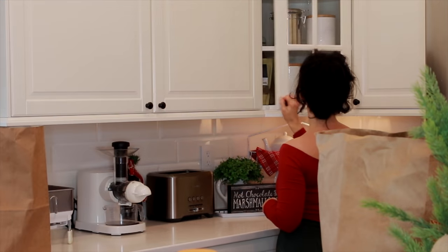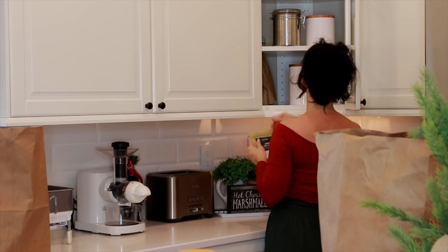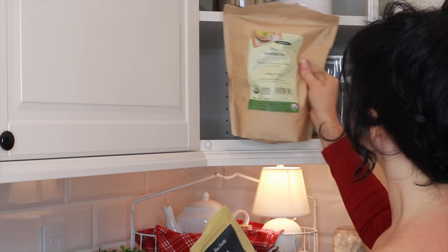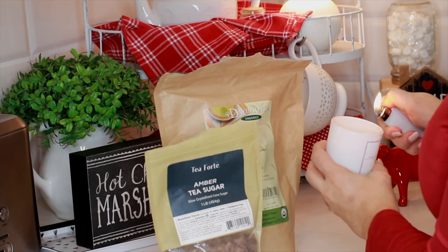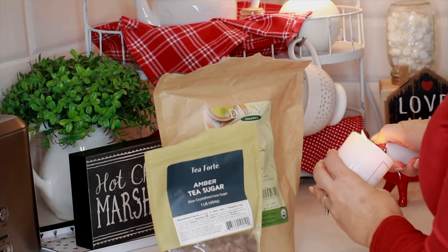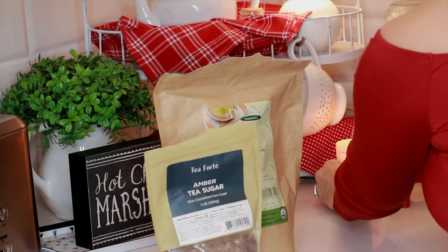So now I'm going to make that genmaicha tea. I love this tea. We bought it on Amazon, I believe, but it's a Japanese brown rice green tea. And I'm sure you may know of it, but some of the brown rice is roasted and popped, and all that gives the tea a wonderful, warm, nutty type of flavor. And the green tea itself has a light, grassy, herbal flavor.